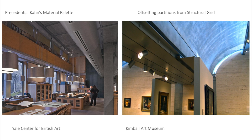we're inventing something new. We're going to work off of Kahn's language, and there was a decision that we would be distinctive and different, but not radically different. And we looked to Kahn's own work for precedent. This is the typical kind of oak and either mill finish aluminum or stainless steel that he uses at the Yale Center for British Art, but also this idea of offsetting partitions, because I mentioned that we had to offset the partitions in order to right-size the offices.